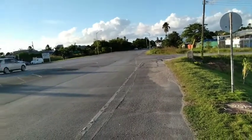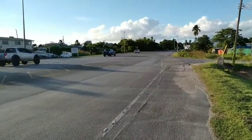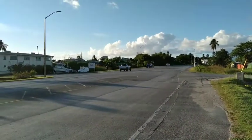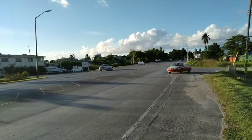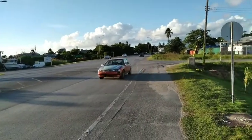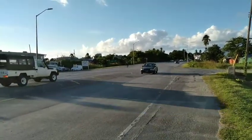This is the mighty Grynner Highway, formerly Spring Garden Highway. Years ago, all here was Barbados Beach. The beach used to come all the way here until the early to mid 80s, when they started cutting the road to make provision for a highway.